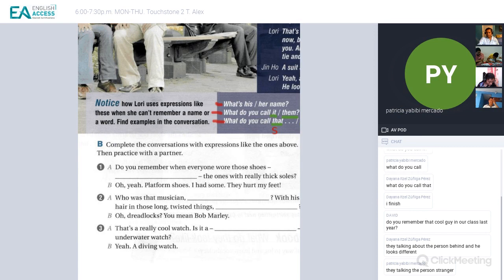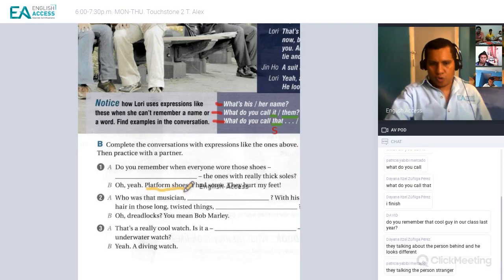Do you remember when everyone wore those shoes? Those shoes, yes. What did you call those? Yes, complete the question, please. The ones with really thick soles. Okay, yes, Patty, thank you. I can hear you, okay? Check your microphone. Oh, yeah, platform shoes, okay? I had some, they hurt my feet, all right?